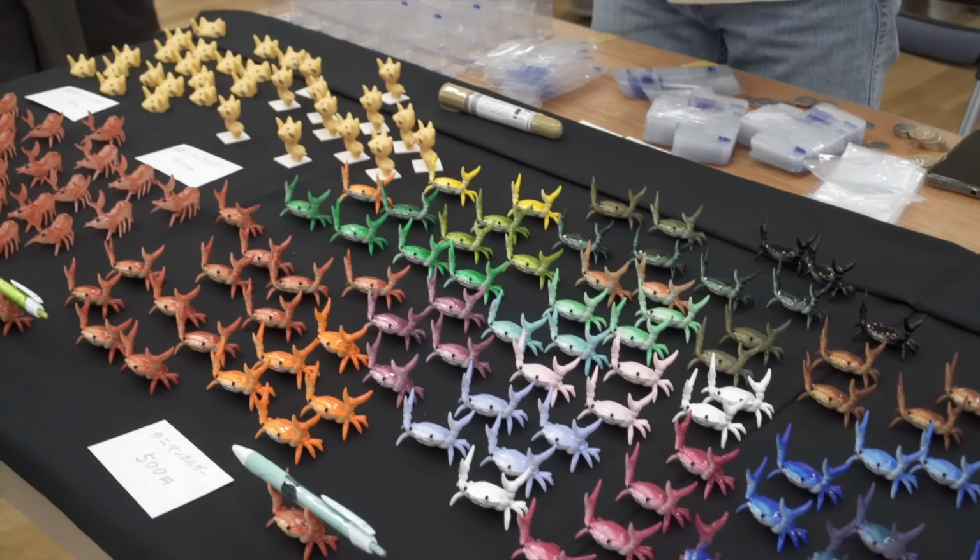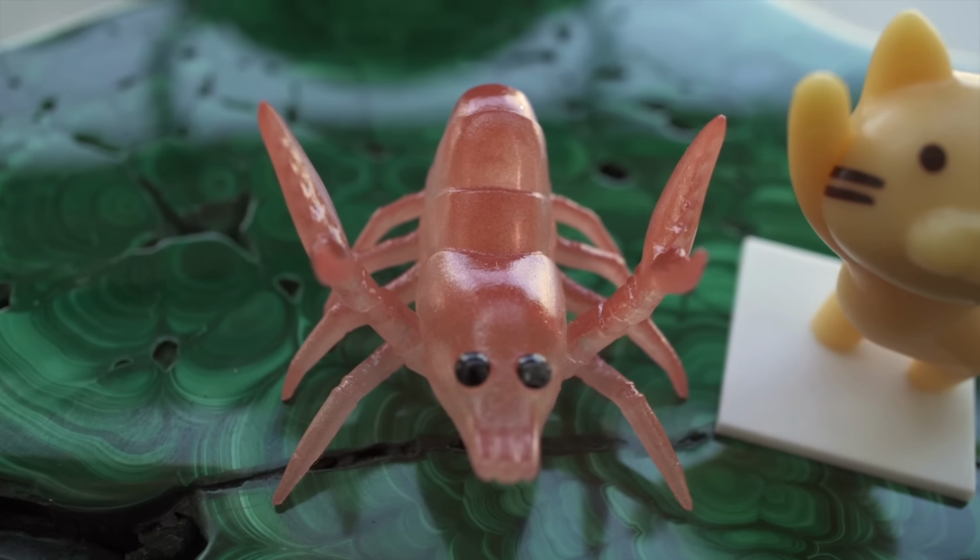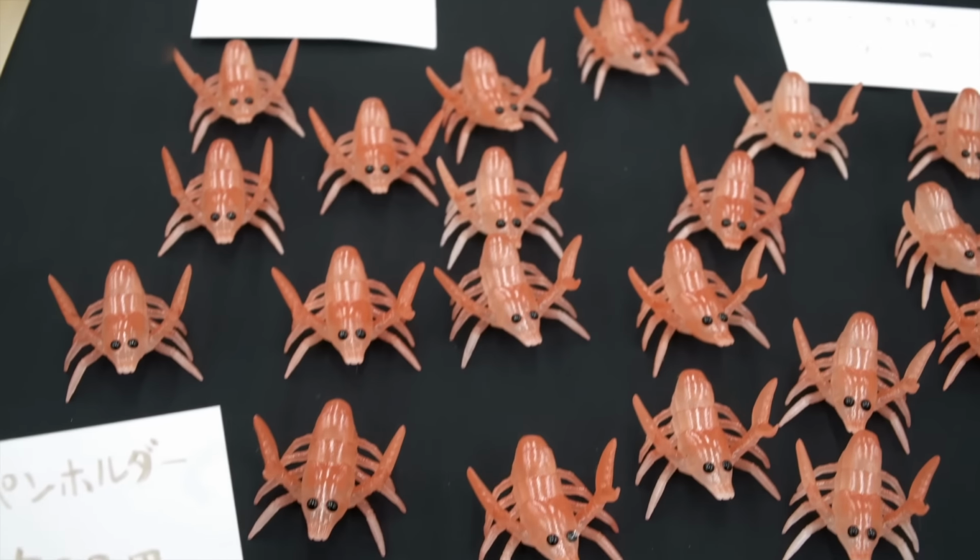Since there was a lot of stationery there, like stamps and tapes, you could buy things at any price range. For instance, Anitoru was there, and they're the famous ones for having the little crab pen holders. And these little cats and their new little shrimp were both about $4.